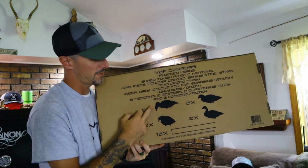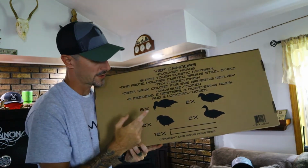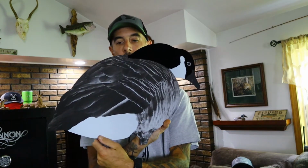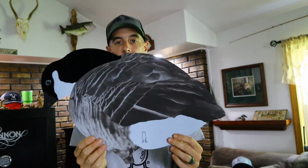So you're going to get 6 feeders, 2 resters, 2 lookers, and 2 quartering away. And the quartering away is probably one of my favorite after seeing it in the box. But there is the quartering away bird, and I mean, again, I'm a goose, I'm landing in there.